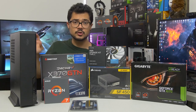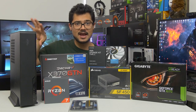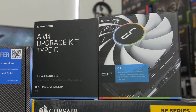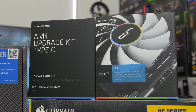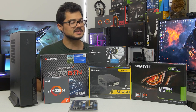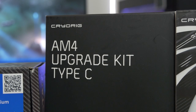And for our CPU cooler, you might not call this an upgrade because we're actually ditching the current AIO that's in the system right now for this CryoRig C7, which is an air cooler. It's a very small one. You can't really fit a massive air cooler at all inside of the Node 202. That being said, I've worked with this cooler in the past. It's very good for its price and size. And while it doesn't support Ryzen out of the box, I was able to get an AM4 bracket for full compatibility. So that should be pretty fun.